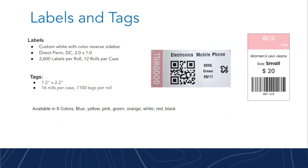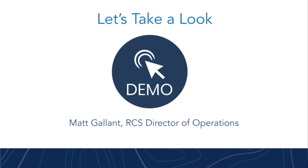As far as labels are concerned, it's designed to print on color labels. They're essentially white labels with a color reversible sidebar, and those are available through RCS as well, so both the labels and the tags, available in 8 different colors. And then I will pass this over to Matt, and Matt will take you through the system.